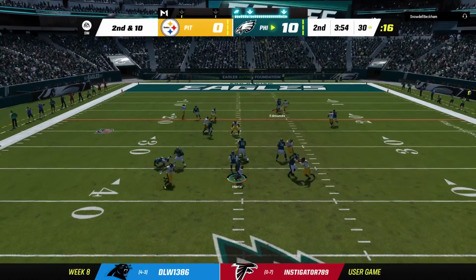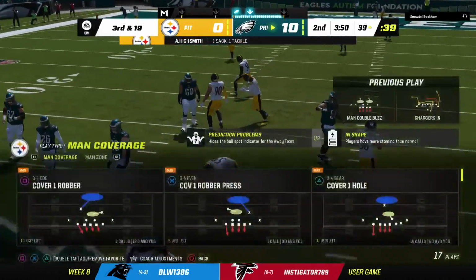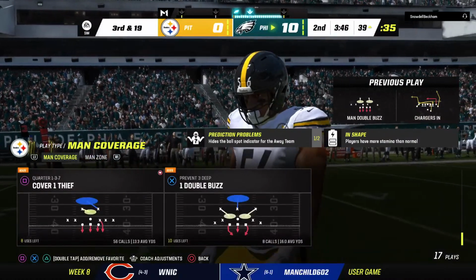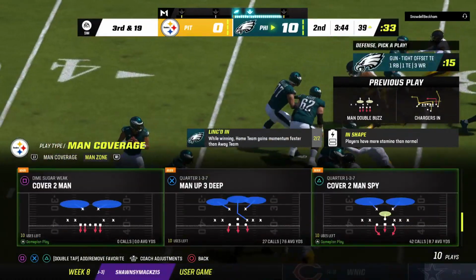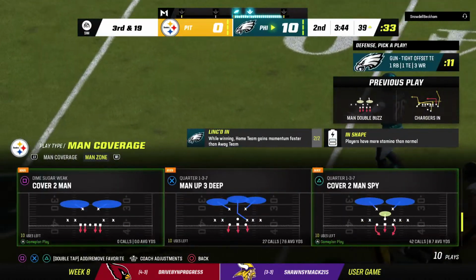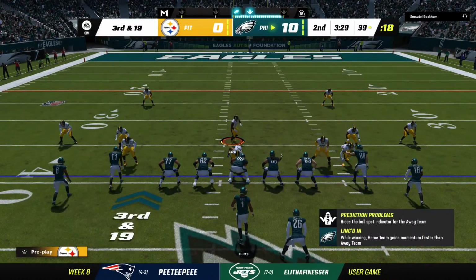On second and 10, Hurts. And he's going to be taken down. Pressure gets there back at the 39-yard line. Alex Highsmith making the nice play and getting the sack. Yeah, some real defensive resistance there, saying not so fast to a good drive. They had marched to the end zone the last time out.